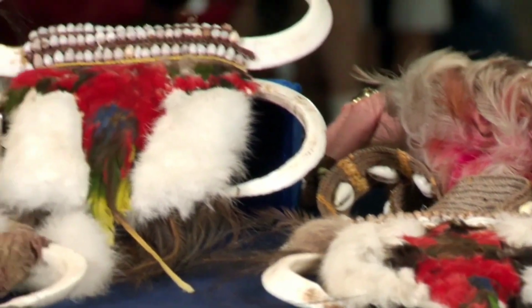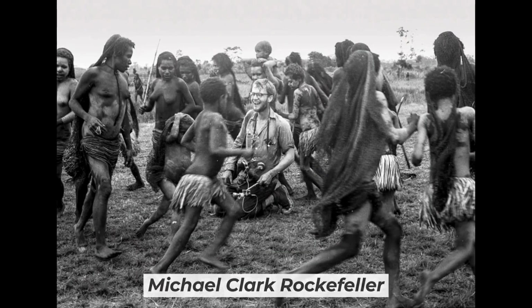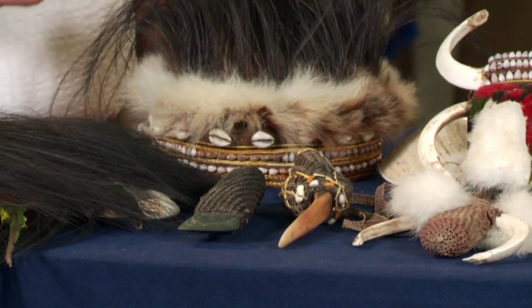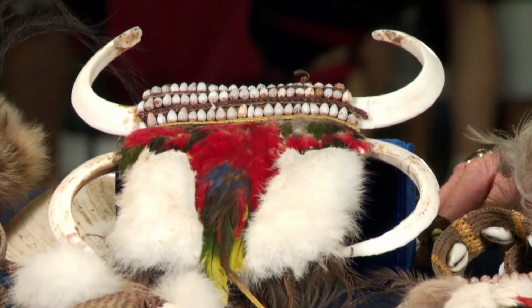The first contact with the tribe occurred during an expedition in the Asmat region of southwestern Dutch New Guinea by Michael Clark Rockefeller. His discoveries provided the primary material from New Guinea in the Metropolitan Museum. This collection also contains a photograph of the Irian people taken during the excursion, along with a couple of penis sheaths known in the tribe as koteka. And now that's material that came out literally 10 or 15 years before you gathered this.